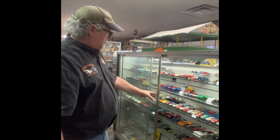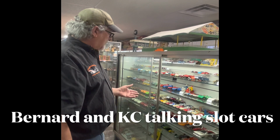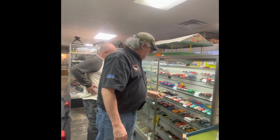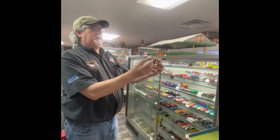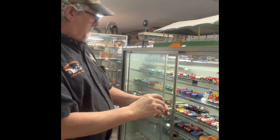Then this roll is all Yonezawa. Yonezawa made mostly 1/43 scale. They also did some HO. And here's a Sylvia, Japanese car. Isn't that nice? Little metal pin drive, 3.5 volt motor.